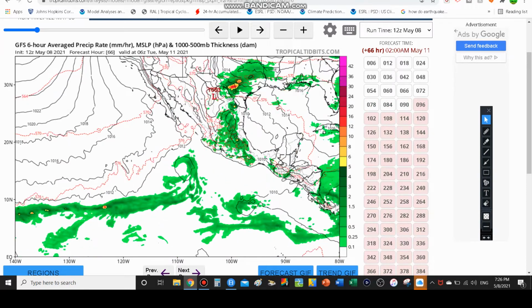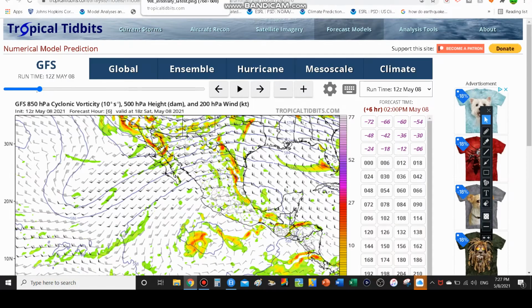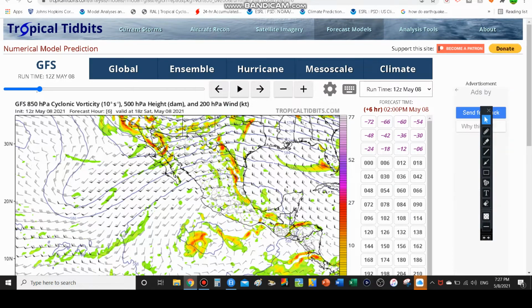And then it does kind of weaken. After early Monday morning, by Tuesday afternoon it's basically nothing at that point. So you can see it's going to be very brief, either a tropical depression or tropical storm, and then start to taper away.